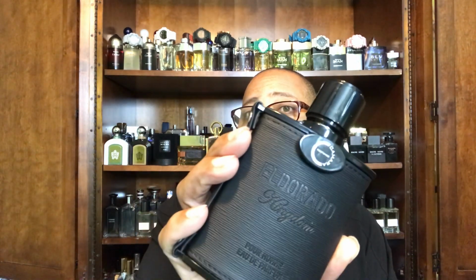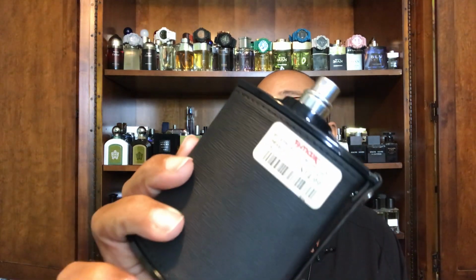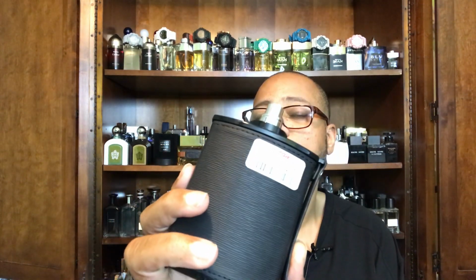Can you see that? It's a vintage style bottle. This right here says Camera. So I don't know if the company name is Camera and the fragrance name is El Dorado Kingdom. I have no idea. So I present to you a TJ Maxx exclusive that can be found on the shelf for, let me take the top off, $14.99. I hope you can see that.